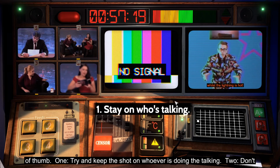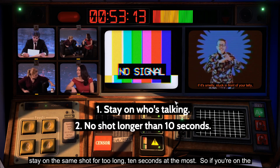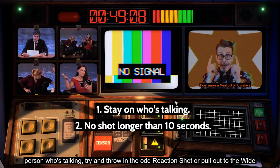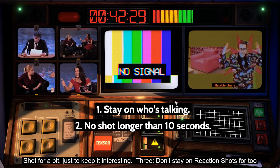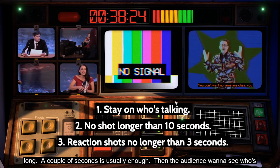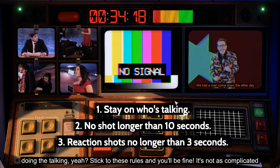1. Try and keep the shot on whoever is doing the talking. 2. Don't stay on the same shot for too long. 10 seconds at the most. So if you're on the person who's talking, try and throw in the odd reaction shot or pull out to the wide shot for a bit just to keep it interesting. 3. Don't stay on reaction shots for too long. A couple of seconds is usually enough. Then the audience want to see who's doing the talking, yeah?